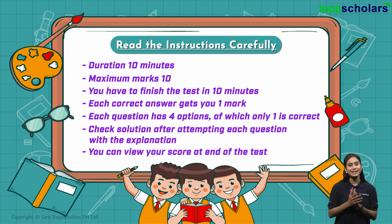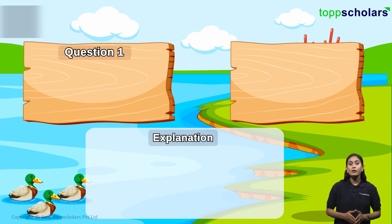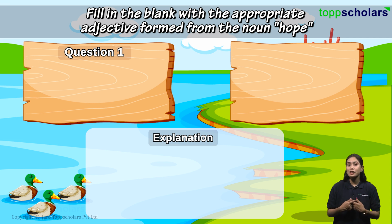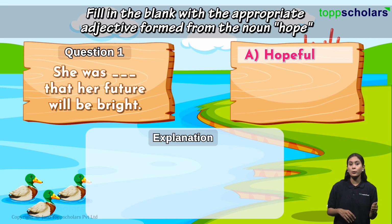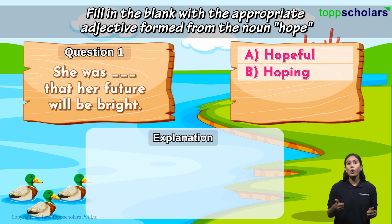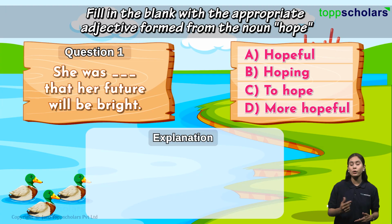So, let's start. Fill in the blanks with the appropriate adjective formed from the given noun, verb, or another adjective from the given options. Question 1. Fill in the blank with the appropriate adjective formed from the noun hope. She was dash that her future will be bright. Option A, hopeful. Option B, hoping. Option C, to hope, or option D, more hopeful.